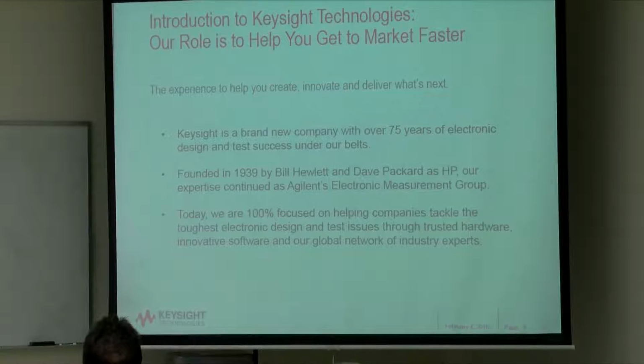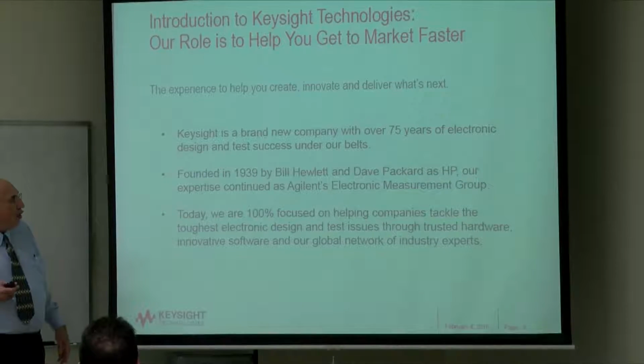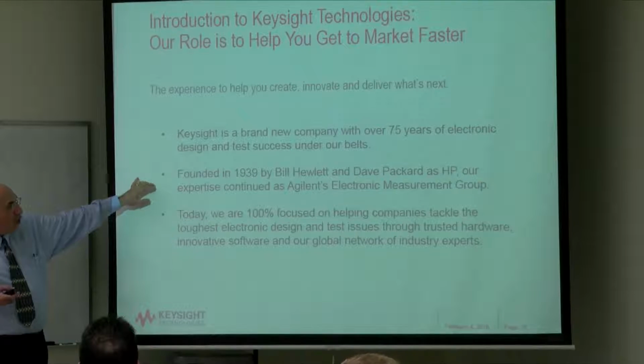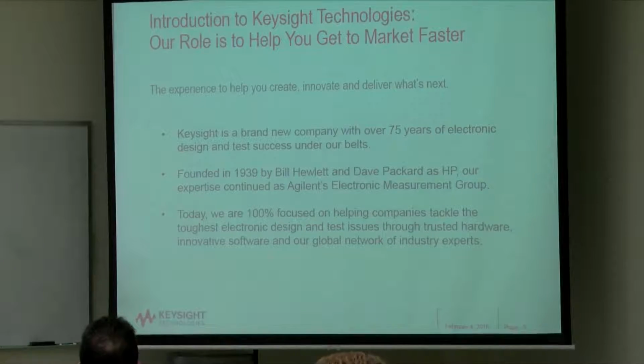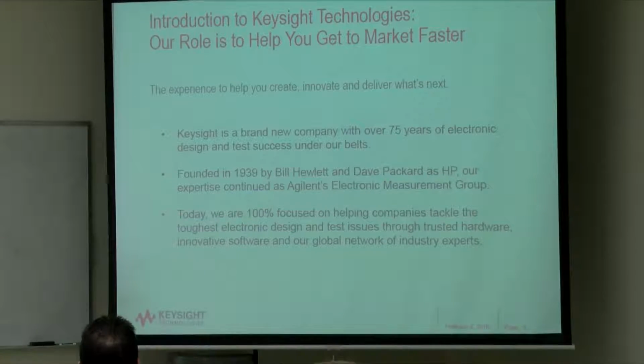Just a few of these are canned slides from the company. We've been an independent company for about a year and 3 months or so, so a lot of this is evolving as we figure out our place in the world. It's a new company, but it's built on 75 years of experience. It started right before World War II with Bill Hewlett and Dave Packard as Hewlett-Packard. That's where the name came from. And then we were spun off from Hewlett-Packard right around late 1999, 2000. For the next 15 years or so, it was Agilent's electronic measurement group.